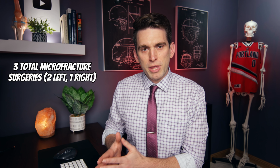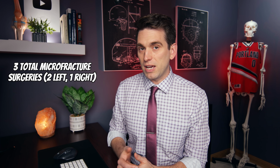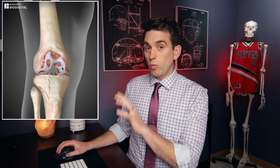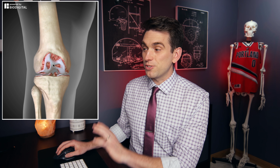Let's get back to our learning. When we think of Greg Oden's injury history, the microfracture surgery is probably the biggest thing that comes to mind. And he had his first one on his right knee before he even played an NBA game. What we're looking at here is a knee that has osteoarthritis, and while this certainly is not what Oden's knee looked like when he had that first surgery, it illustrates the point we're trying to get across.